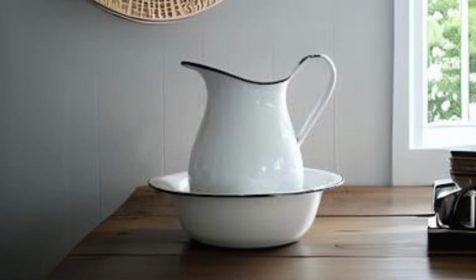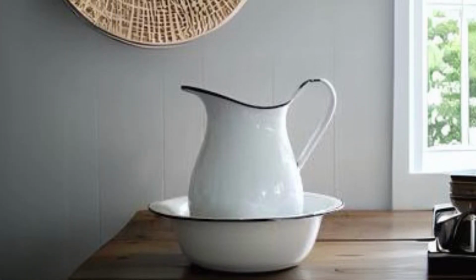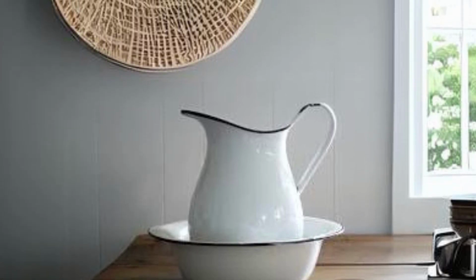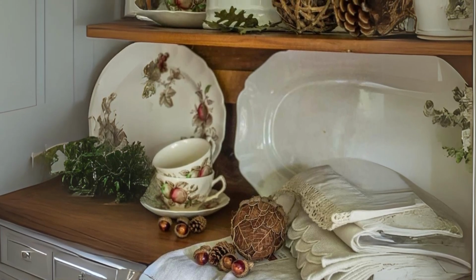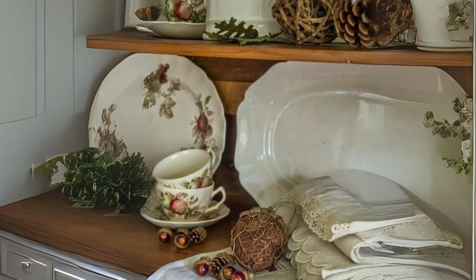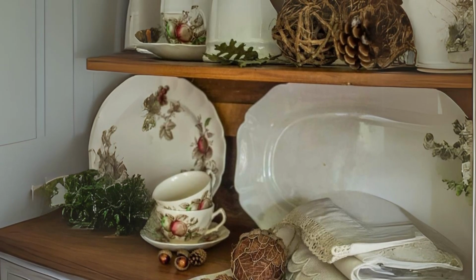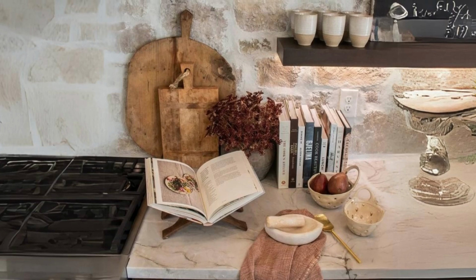Enamelware pitchers and bowls. Use vintage enamelware to serve soups or hold fresh produce, adding a farmhouse feel to your kitchen. Classic ironstone plates and bowls. Decorate with ironstone dishes in shades of white or cream, and pair them with fall-colored napkins or table runners for a vintage dining setup. Old wooden cutting boards.